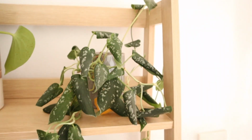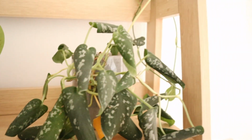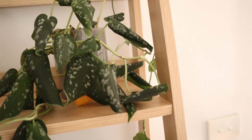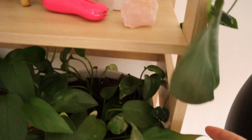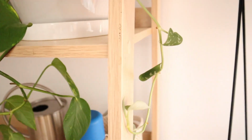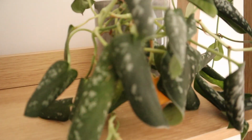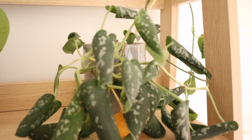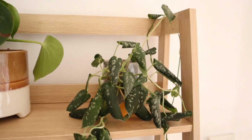Next up, we have my satin leaf pothos, which is a trailing plant. As you can see, it is like really long. Like, this vine goes all the way down the side of these shelves, all the way down to here. And it needs some water, because look at how curled up the leaves are. This poor thing, it's dehydrated, so I need to go give it some water after I finish filming this video. But it seems pretty happy as well.